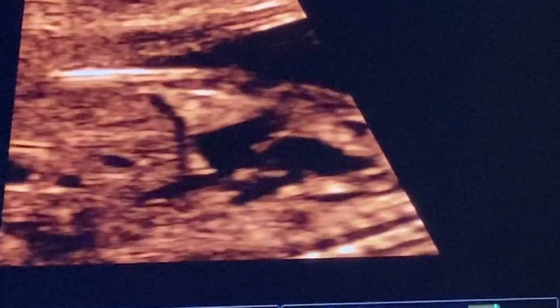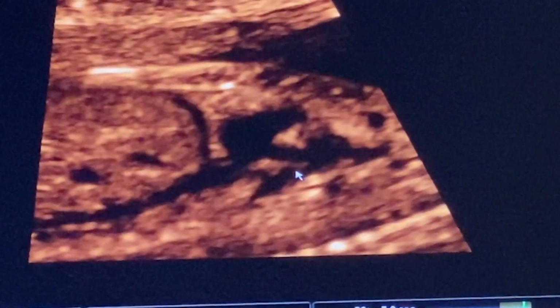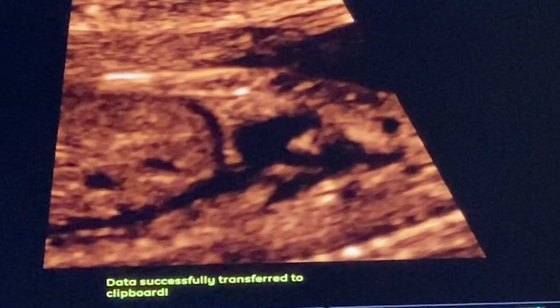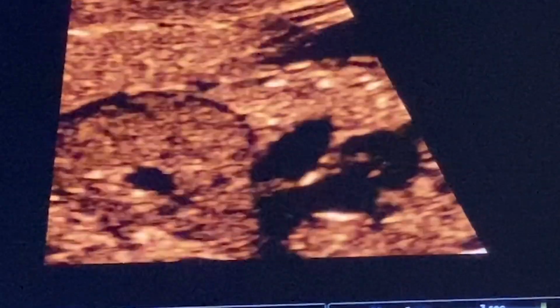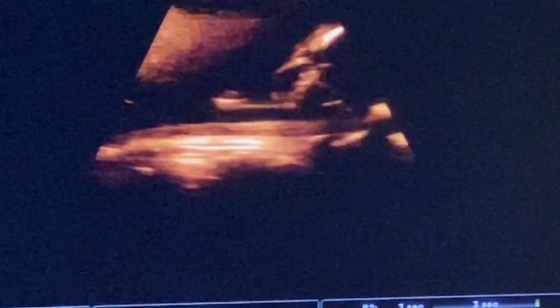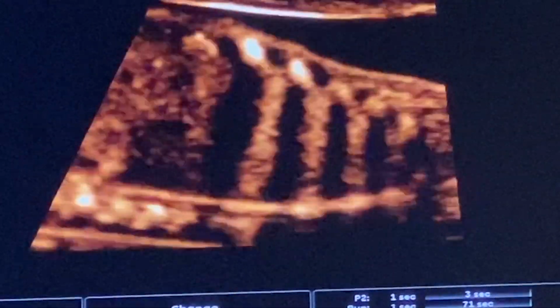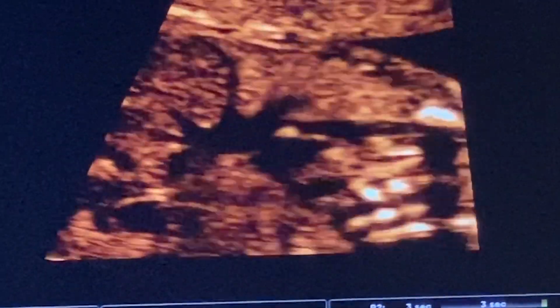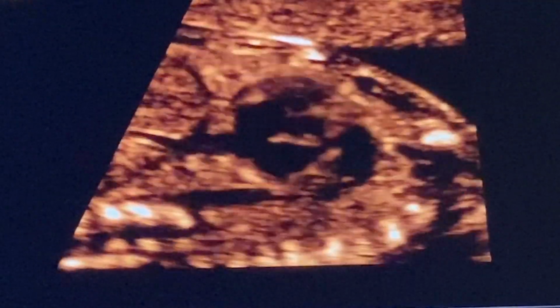An axis view of the two lower chambers of the heart called the ventricles, and those look perfect. Two main veins coming back into the heart, here and here. And those look perfect. Baby's being pretty helpful at the moment, which is nice. The aorta there, and that looks perfect. Just getting some closer up views here.